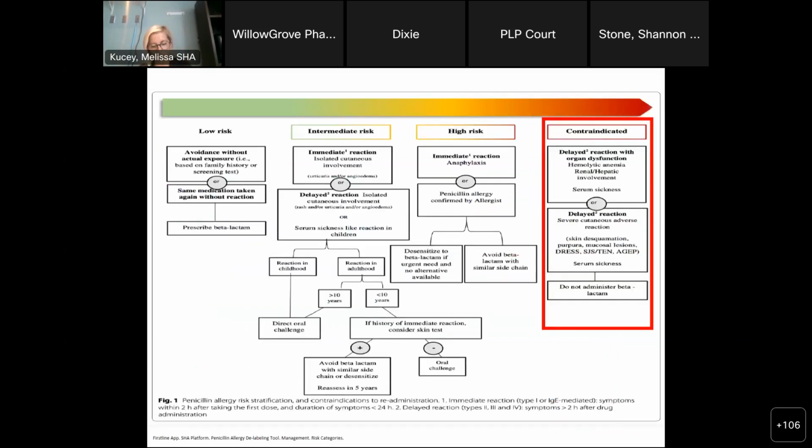So if you get to the end of that tool, and as a clinician you have a patient in front of you with an infection, and you think there might be a possible penicillin allergy, but you still really want to use a beta-lactam because you think that will be our best and most effective choice, you don't necessarily have to avoid all beta-lactams just because a patient has a possible allergy. There's another nice risk stratification tool available on that penicillin allergy delabeling tool, and it walks you through that. As you can see, even in the high-risk category, so patients who have either a confirmed penicillin allergy by an allergist, or patients who have reported anaphylaxis to a penicillin, you can still safely use a beta-lactam as long as it has a different side chain.